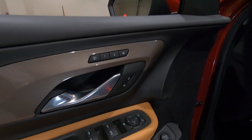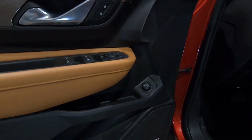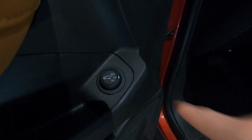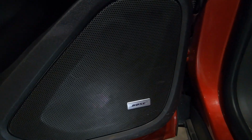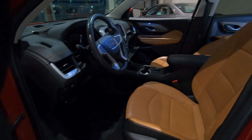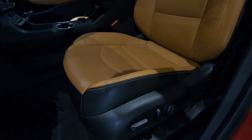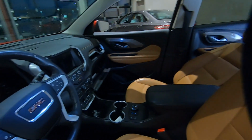We do have a memory seat on the driver's side. Of course, power windows, door locks, cruise, tilt, air. We do have a control here for your rear lift gate, so you can control how much it opens. And then this one does have the Bose sound system, which is really a great sound system. Bose makes some incredible audio systems. This one does have dual power seats, so driver and front passenger seats are power.